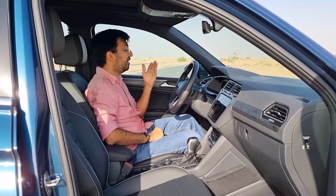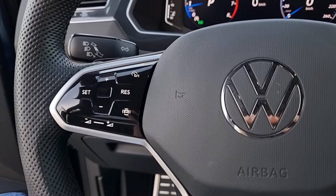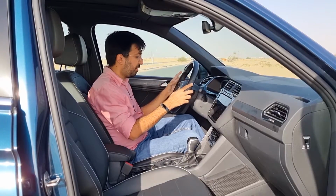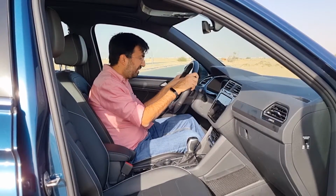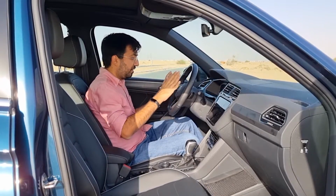And on the left side you would find the controls for your cruise control and the speed limiter which has been given, and at the bottom the speed dial, and you can slide them, you can use however you want, you can press them or use them. There's also a tactile haptic feedback which you get, but yeah, it's still not that convincing compared to the button operated steering wheel that you would find.